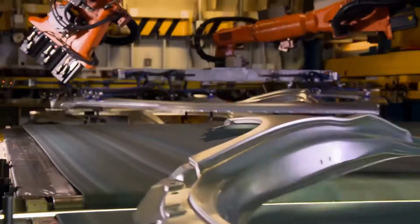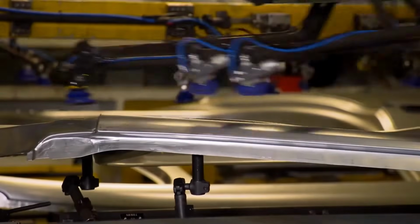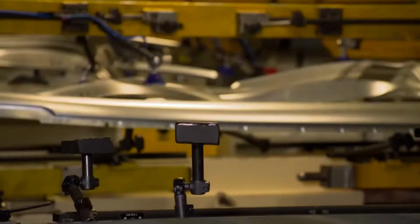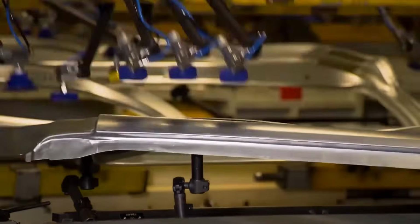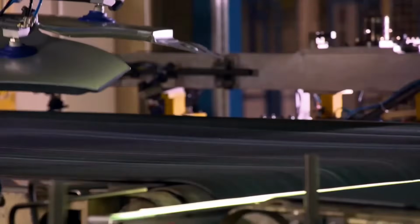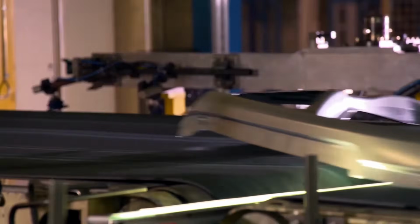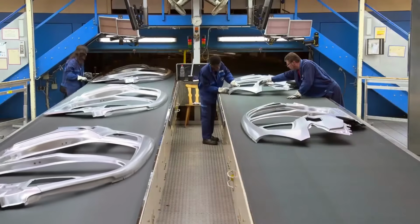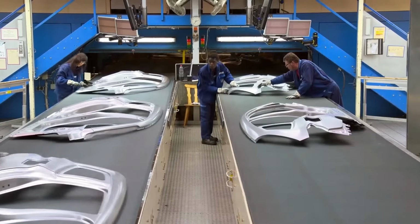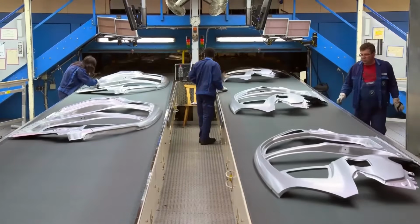Each blank is fed robotically into a deep draw stamping press, some of which exert more than 2,000 tons of force in a single downstroke. These presses contain die sets, essentially giant molds machined to micrometer tolerances, which shape the flat blanks into complex three-dimensional parts: doors, hoods, quarter panels, floor pans, and roof skins.